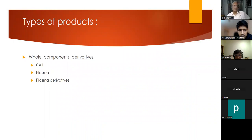I would like to talk about the types of products which we use on a regular basis. They are basically classified into whole blood, components, and derivatives. Whole blood is nothing but the whole blood which we take from a donor. The components are substances separated or processed from the whole blood, and the derivatives are mainly the plasma derivatives, which are prepared in a pharmacological setup. The components are also of three types: cellular components, plasma, and plasma derivatives.